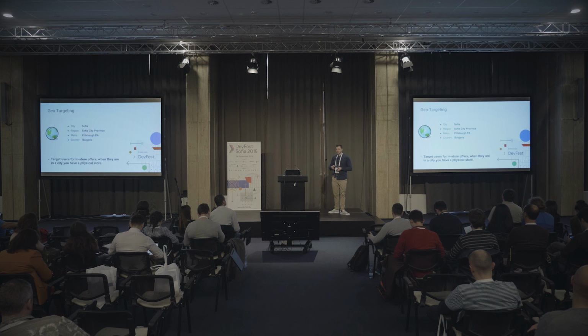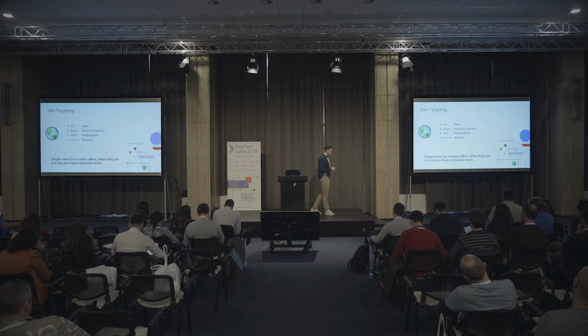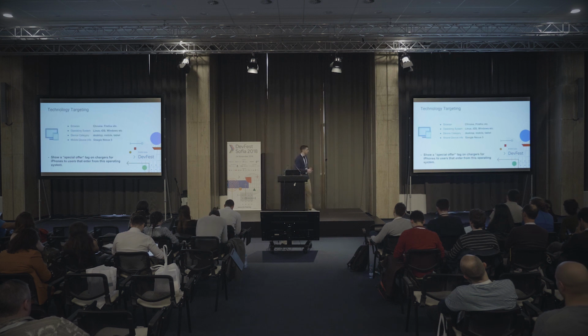Geotargeting. We can target based on geography. And this goes from city to region to metro. There are not many metropolises in Europe, as I have seen. And basically country. How can we use that? We can target users that are close to Athens. We can target users that are close to Sofia. And a good case for that is that if we have physical stores in Sofia, we can say, target these users that are in this proximity and show them a notification that, hey, you know, if you come to our store, we have a good offer for you. So that's a good case.